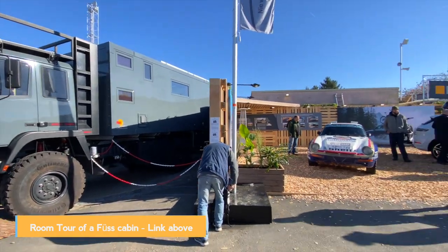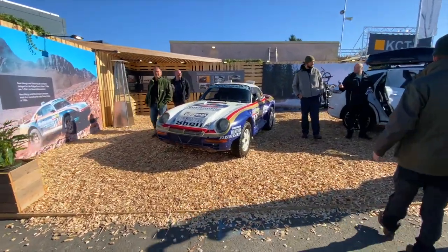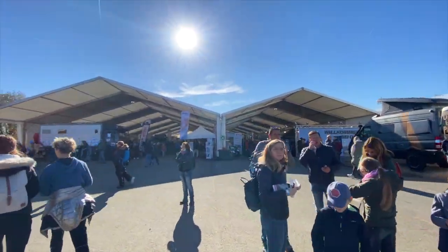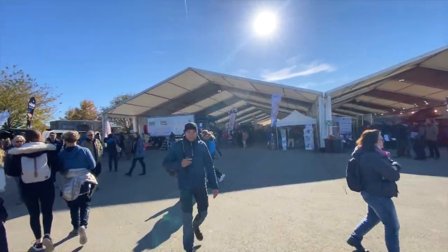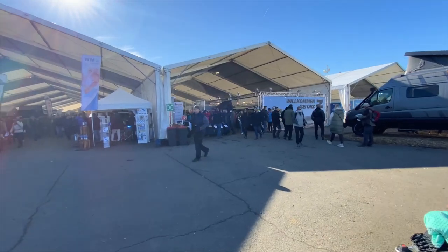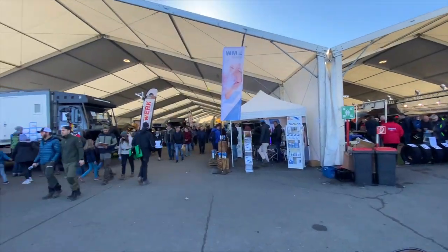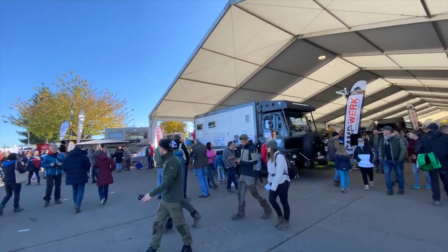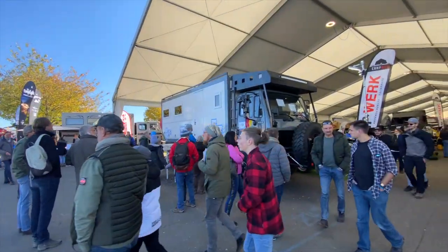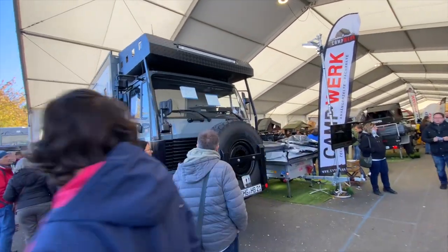Oh, look at this beauty. Oh my God. Amazing. And here are some more. It gets more crowded and more crowded. Another expedition vehicle. We walk through here. 4-wheel 24 is also here. Nice. 199,000. Here's another one. You can buy a used one.